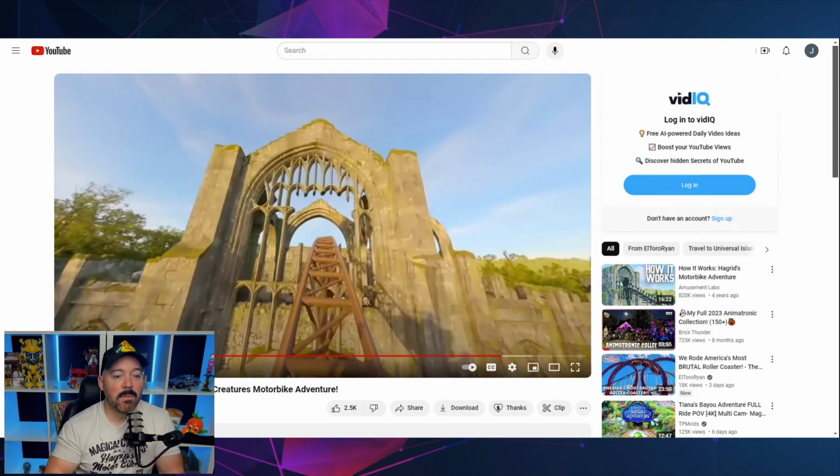So I think this is a bit preemptively trying to help with that, instead of waiting until Epic Universe opens and then reacting to that and trying to play catch up. They're trying to be proactive about this, which I give them a lot of credit for doing. Most theme parks are not going to do this. I don't recall ever hearing of other theme parks doing this.